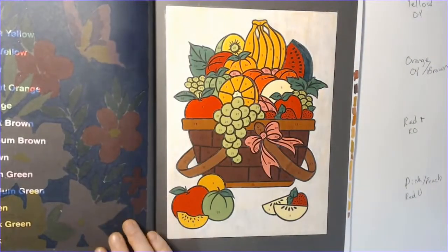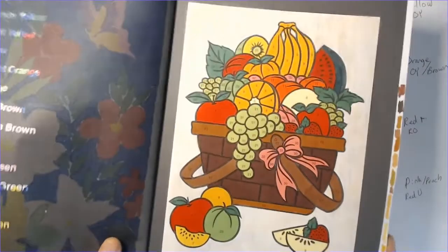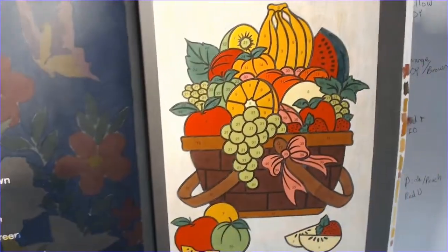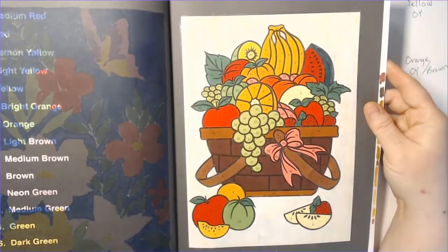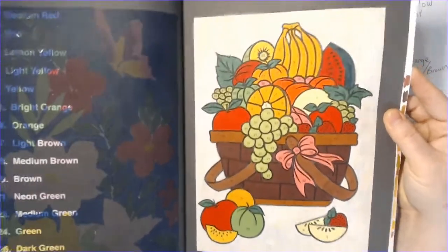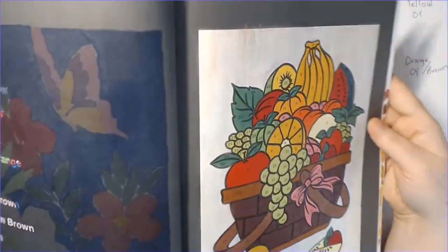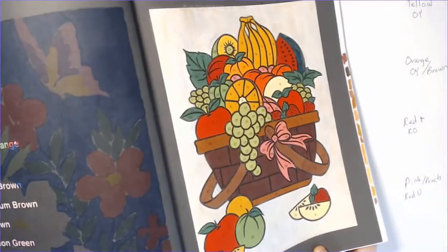So then I did this one last night with markers, and I used a confetti crown in the background. Oh my gosh, what is up with my lighting this morning, y'all? Oh, goodness. Alright, there we go. Oh my gosh, this is so frustrating. Anyway, you can see it.